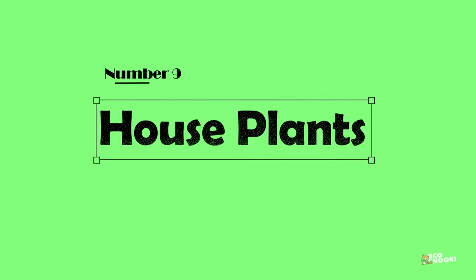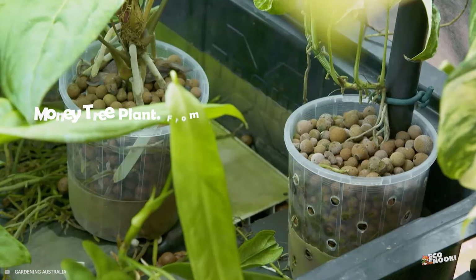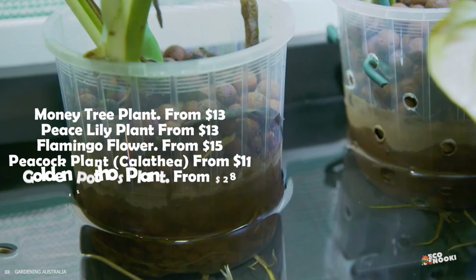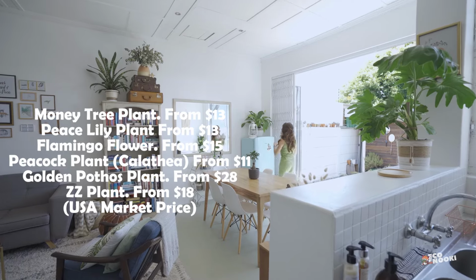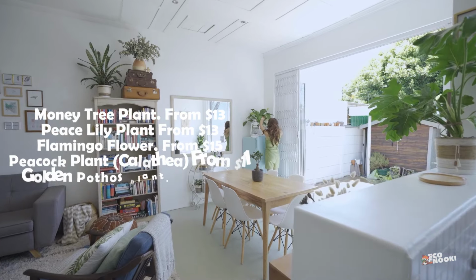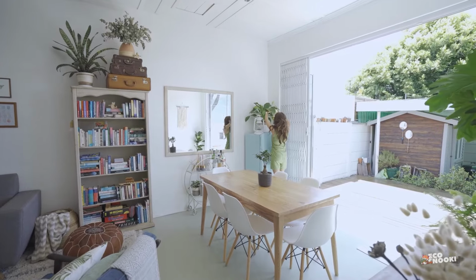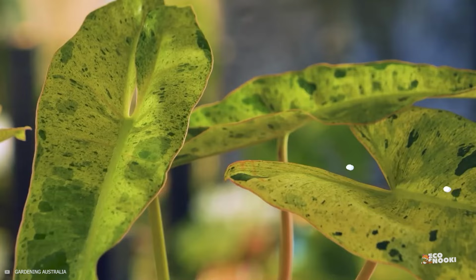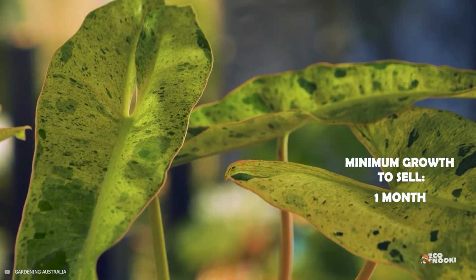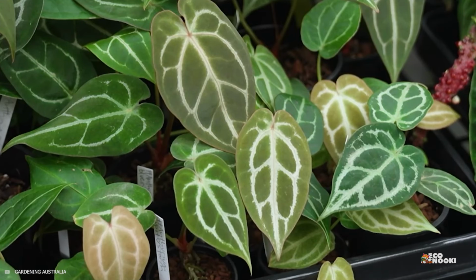Number 9. Houseplants. Most people don't think of houseplants as crops, but they have to come from somewhere. Houseplants have always been common, but they've recently become a hot trend for younger generations. Plus, many varieties of houseplants are easy to propagate and sell for quite a bit of money. This makes houseplants pretty profitable. To grow houseplants in a container farm, just make sure you pick varieties with similar environmental needs.